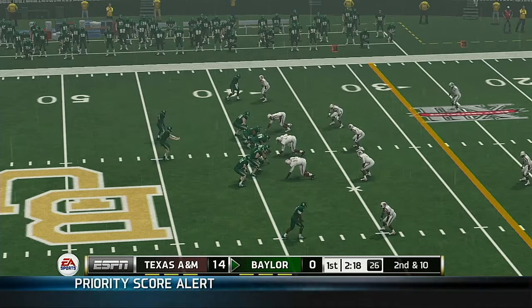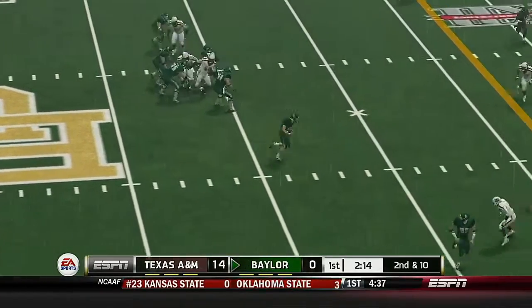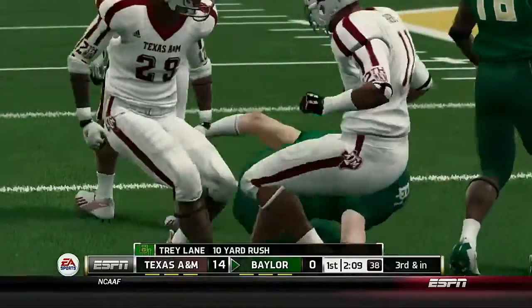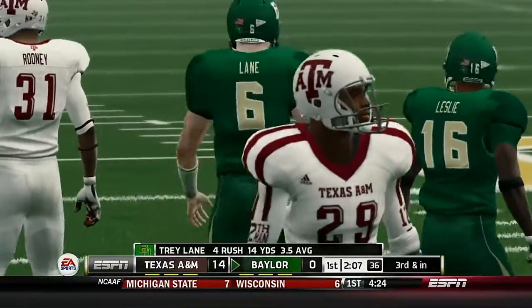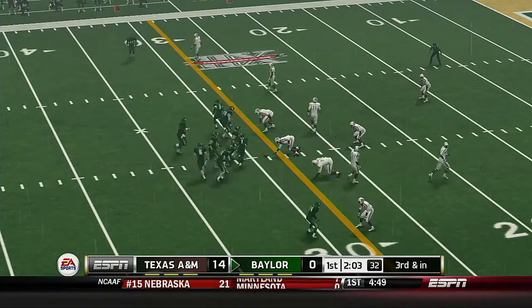Check. Snake eyes. Snake eyes. Now he's scrambling. Quarterback's going to run it, and he's got room to work. Tackle made at the 29. Well, they didn't pick up the first down, but he saw that no one was open, so he made the right decision to tuck it and run.